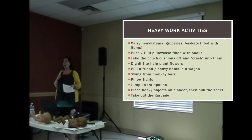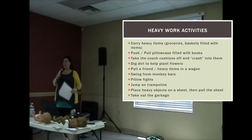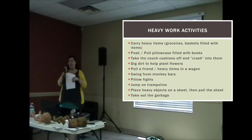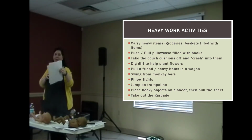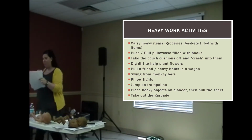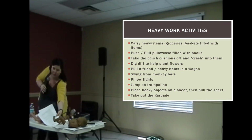They're seeking it out on their own, and you don't realize that's what they're doing. So when they're jumping off of things, it's like their body is telling them, I need to do this. They just don't understand why. So if you give them some different activities, like for heavy work, that are safe to use, like pillow fights are pretty safe. Don't use the really heavy ones. But yeah, I only have a few of these handouts, but I'll send you the other ones out today or tomorrow.